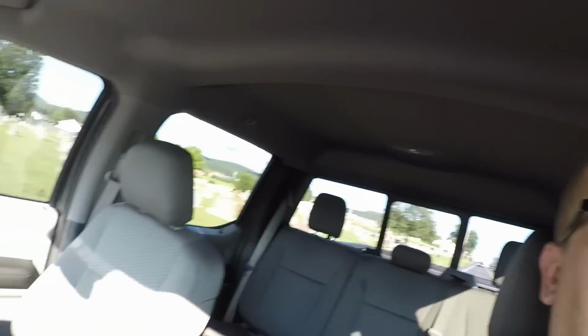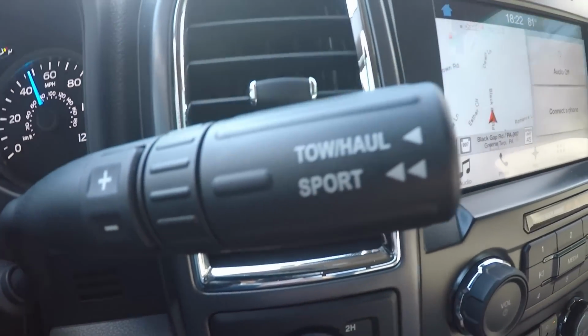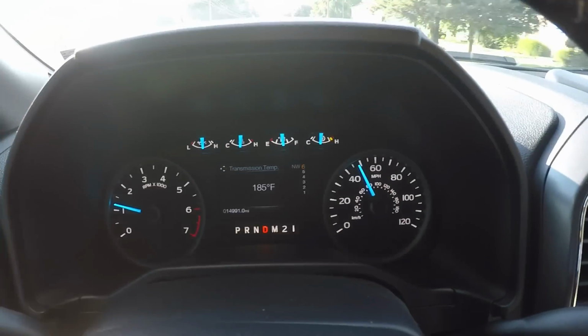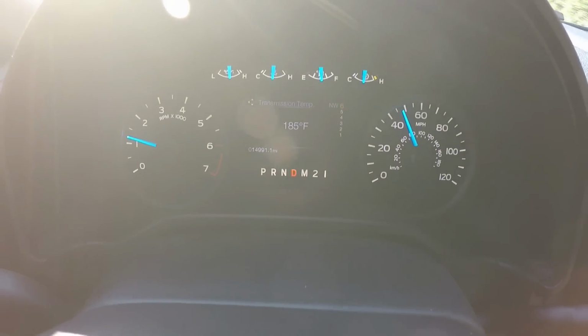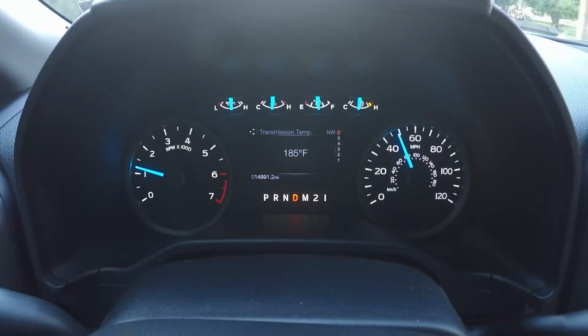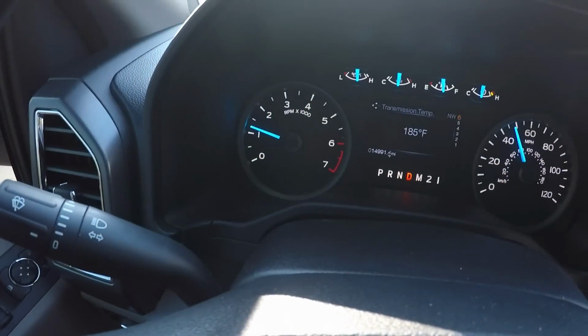And I just want to show the tachometer here as we're in regular mode, and then we'll switch it to sport mode when I get closer to work, and we'll take a look at the difference. So again, you can see there on the column shifter, tow haul and sport, one press, two presses. And on the display, you'll see that sport mode is not activated, and neither is tow haul mode. Sorry about the glare from the sun. So I'm coming up on a couple red lights here, and this is just cruising speed, about 50 miles an hour, holding 1200 RPM in 6th gear.